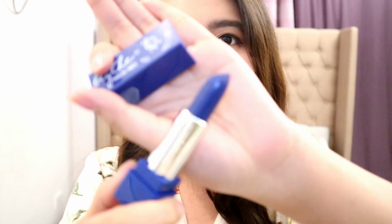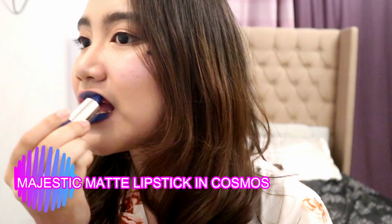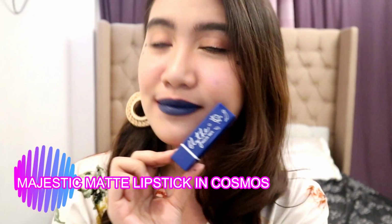Perfect for date night to make a statement lipstick. I'm not a fan of the shade. Obviously, hindi ko siya magagamit. Pero, if meron kayong costume party at alien ka, pwede. O kaya dugong ka. Ayan.